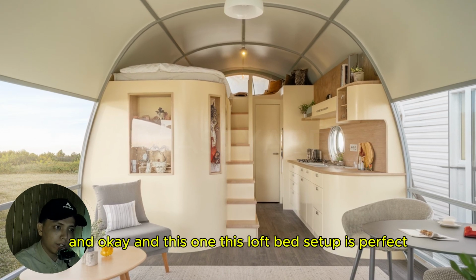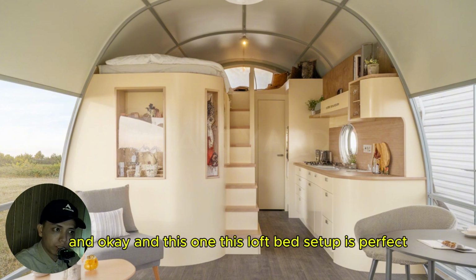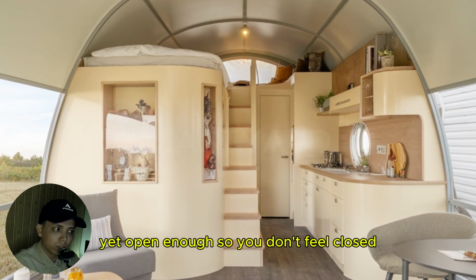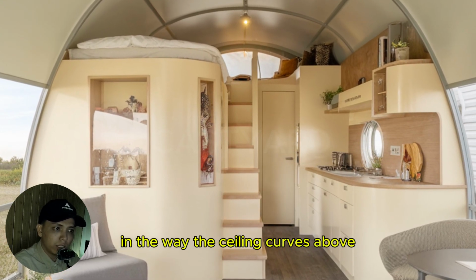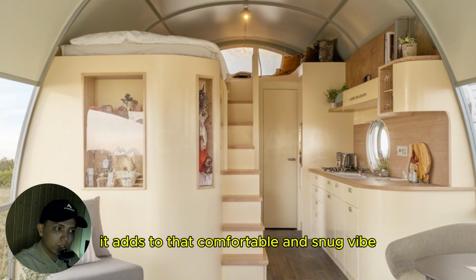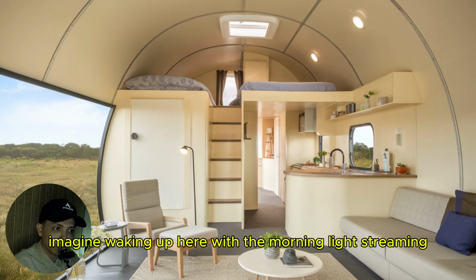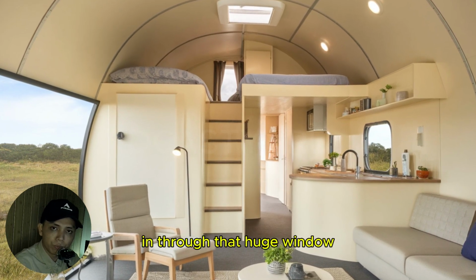And okay, this one. This loft bed setup is perfect. It's tucked away just enough to feel cozy, yet open enough so you don't feel closed in. The way the ceiling curves above it adds to that comfortable and snug vibe. Imagine waking up here with the morning light streaming in through that huge window.